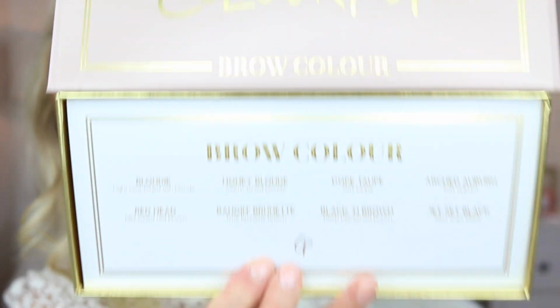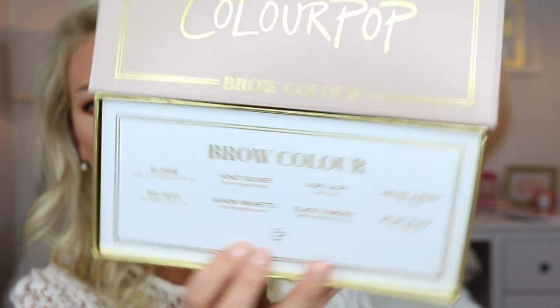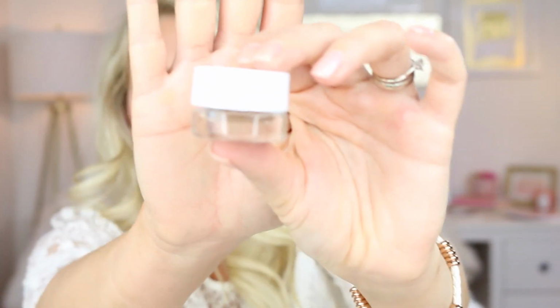They've also come out with another brow product for the people who like more of a cream brow product. So this is called the Brow Color. So again, it's 8 shades, all of the same exact shades. So these just come in a little pot, and these ones are $6. So they're a little bit more pricey. So it just depends on what you like. I prefer pencil. I don't like cream products. So that's just me. So if you are someone who does like cream products over pencils, then this would be for you. So they are catering to both.